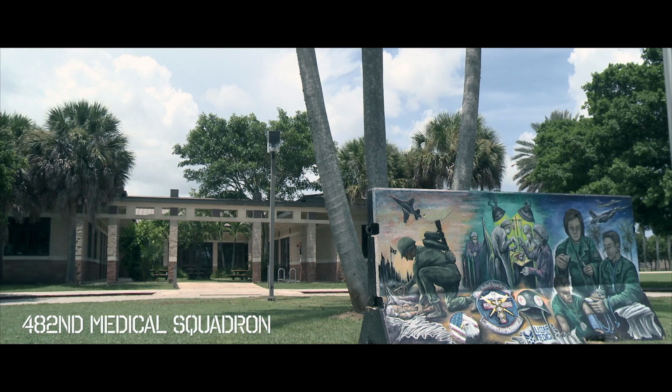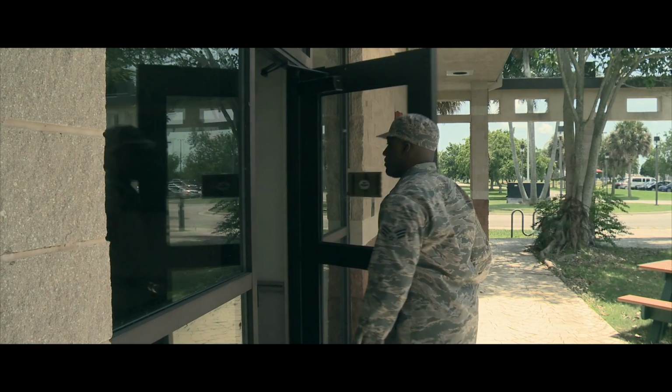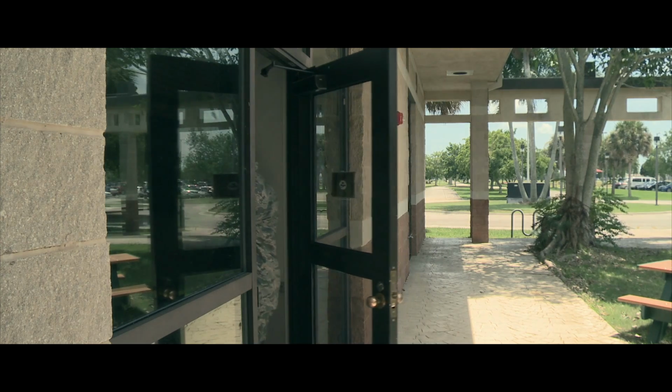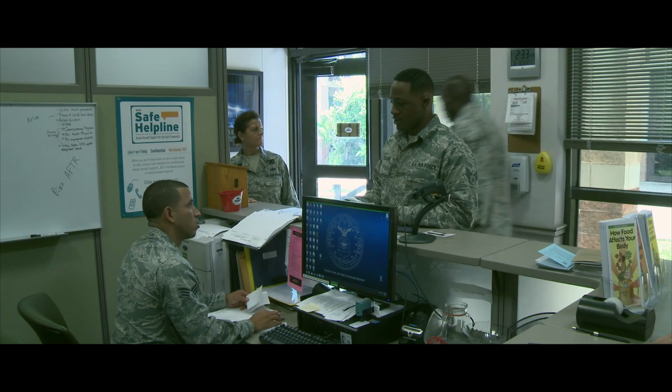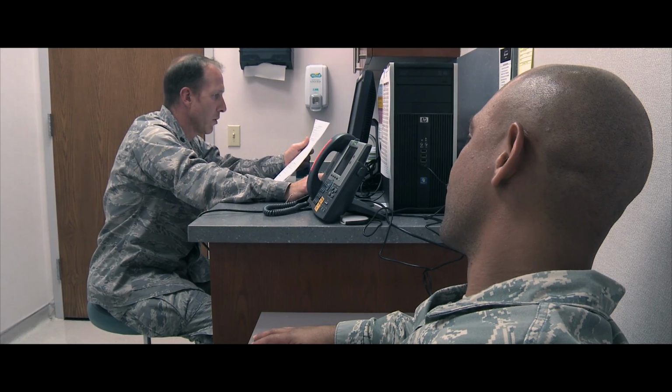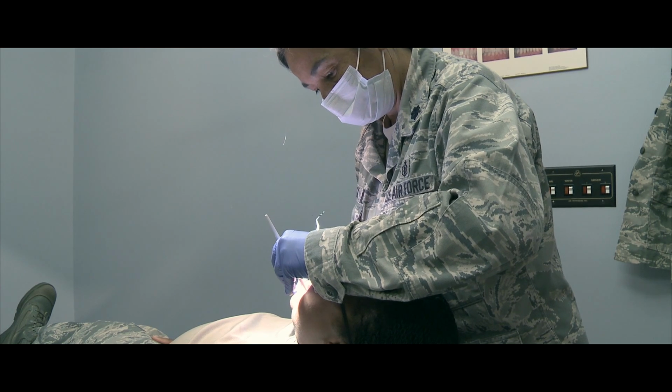The 482nd Medical Squadron trains their personnel in all skills necessary to ensure wing members are equipped to complete the mission. Many members of this team actively practice as health professionals in large city hospitals nationwide. The combination of this knowledge helps to provide preventative medicine to the 482nd Fighter Wing.